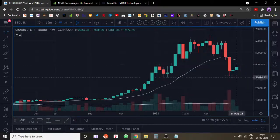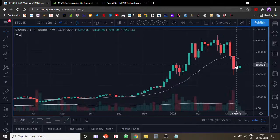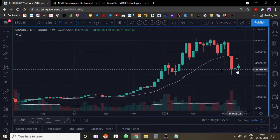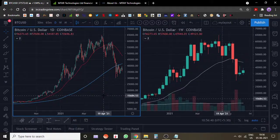So what's happening here? The BTC tried going up, but it closed lower. However, this is encouraging. This week's price action is encouraging, wherein the price went up and closed higher. So let's quickly go on to the moving averages to see what they are trying to tell us.